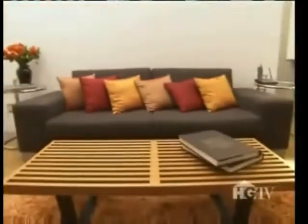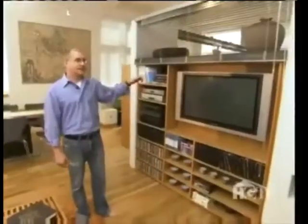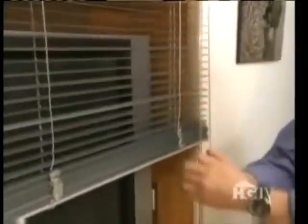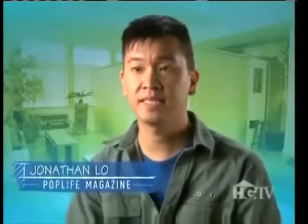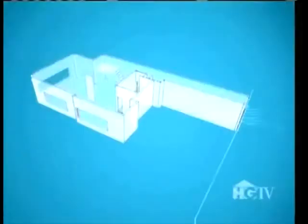Here we are in the living room, where we like to watch TV and hang out a lot. But as you can see, it's all part of one big open space. And that's because we have this TV media cabinet, which has screens above it. When we don't want to watch TV, we can lower the blinds, and everything goes away. Mini blinds don't always have to go on the windows. They can divide up spaces, they can replace doors, and they can also camouflage things that you don't always want to see.